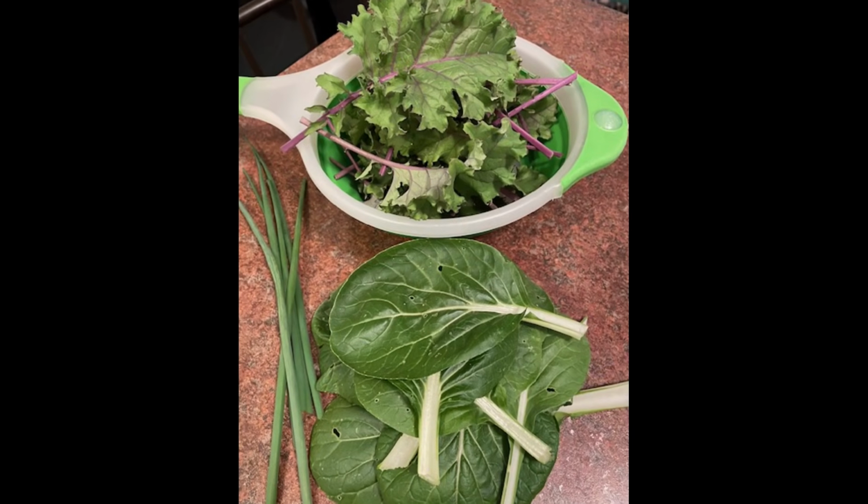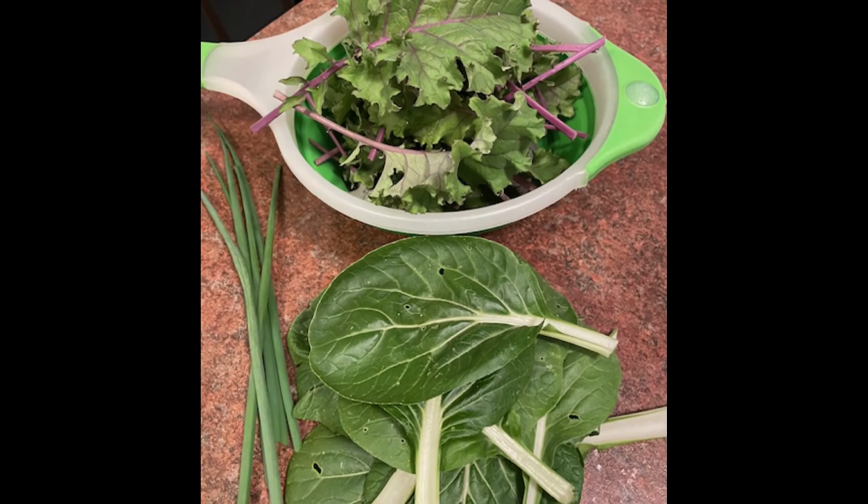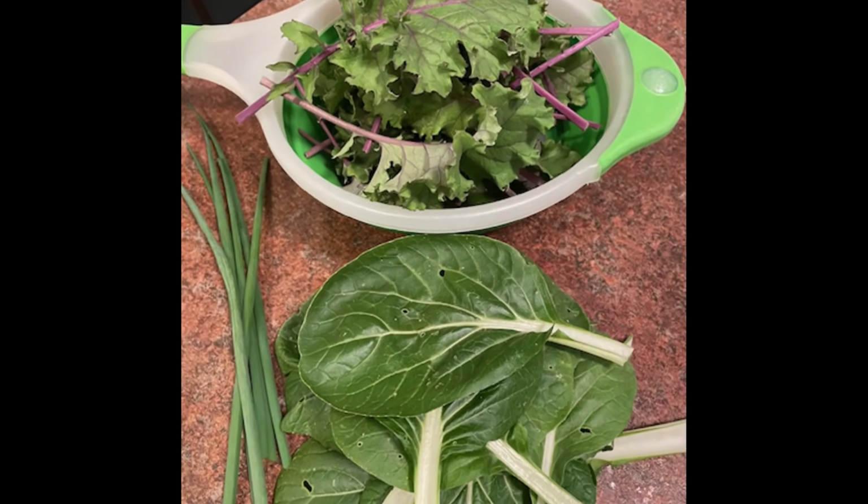Mary's also in Texas. Took a swing through the garden and got some greens for lunch. This is wonderful, Mary. We look forward to seeing what else you produce.